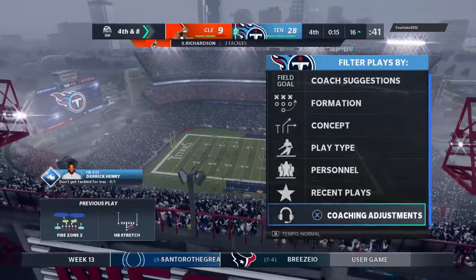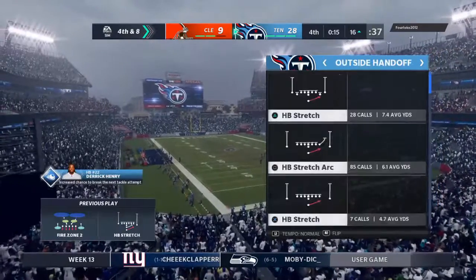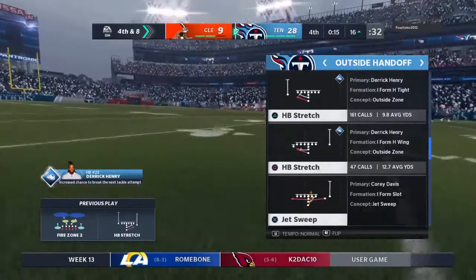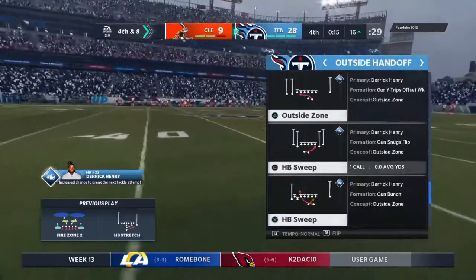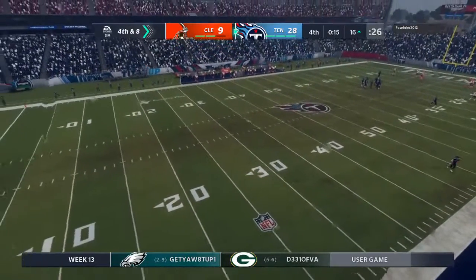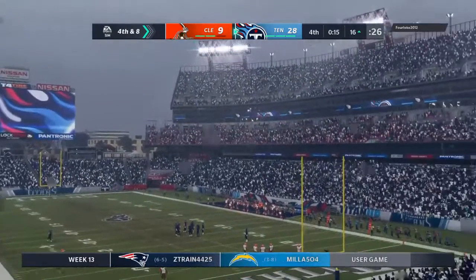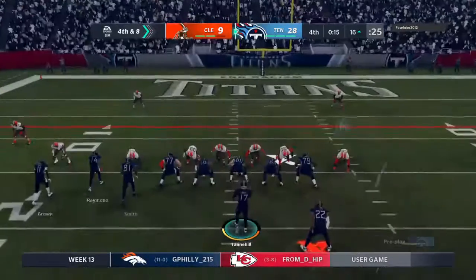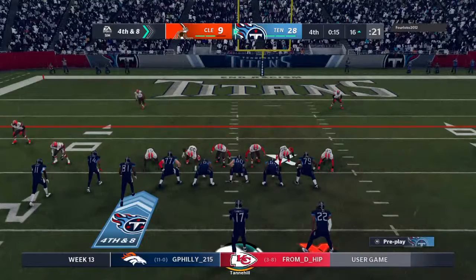Now the Browns will use the first of their 3 timeouts as it'll come with 15 seconds to play in the ball game. So here we go. The offense is going to stay out there. They're going for it on 4th and 8.